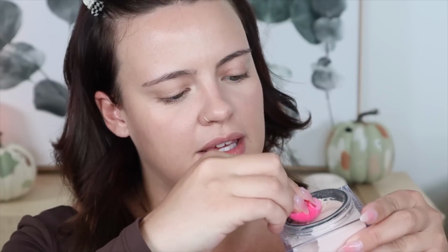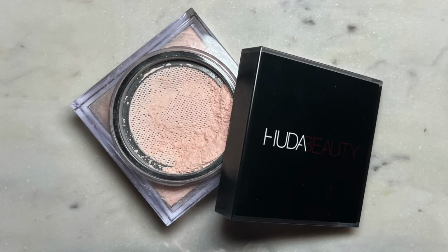Nice and brightening. Okay, switching my poof. Now dipping into the loose form. I'm going to wipe my hand here so we don't cross-contaminate. I'm just gonna go on the back of my hand.